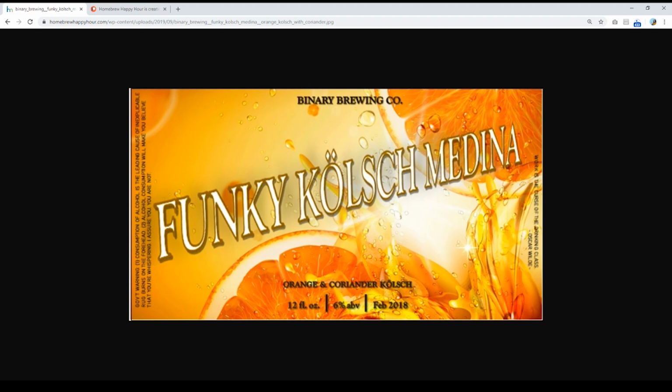But Funky Kolsch Medina actually sounds really interesting. An orange and coriander Kolsch. Have you ever done fruit or excess additions to your Kolsch? No, I've never. The only time I've used fruit and coriander was in a wheat beer, and I used the skin of lemons and limes and coriander, crushed it up real good, and threw it in the boil pot.